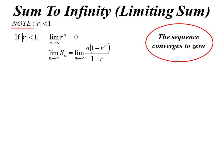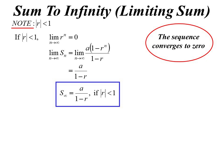So the limit as n approaches infinity of our sum, putting it into the formula, but we now know that r to the power of n is going to go to 0. And so we get a neat little formula, a on 1 minus r. All we have to do, a divided by 1 minus r, will give us the answer. But remember, that's only if that ratio is in between -1 and 1, only if that's true.